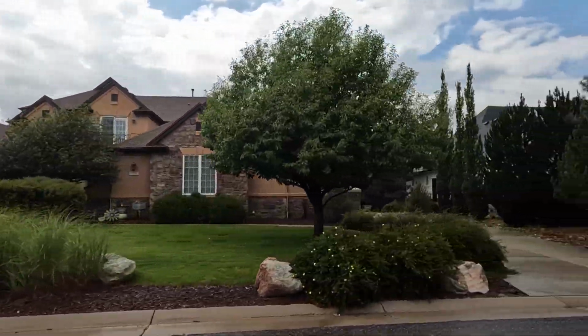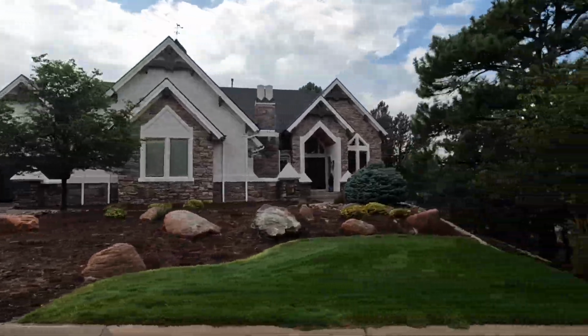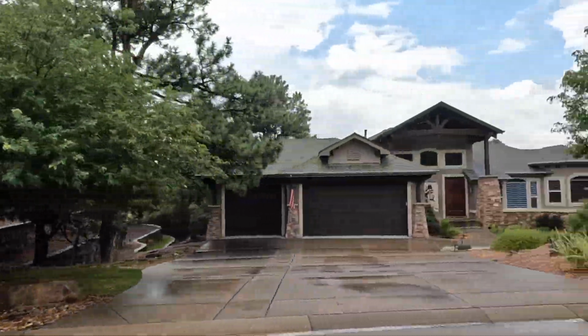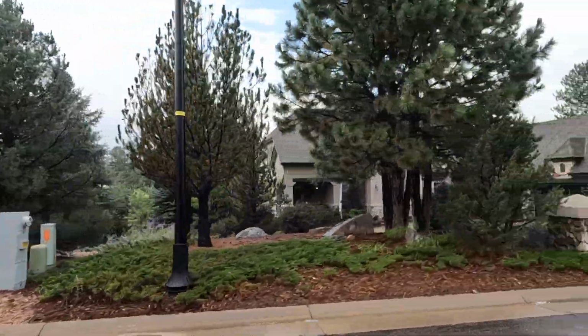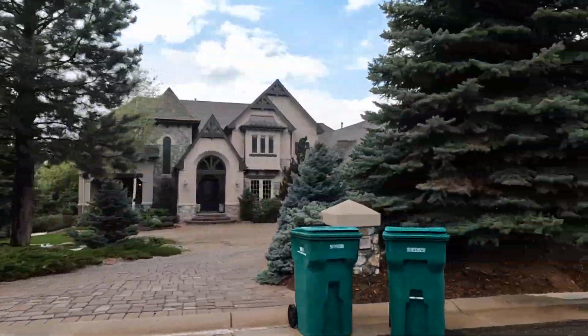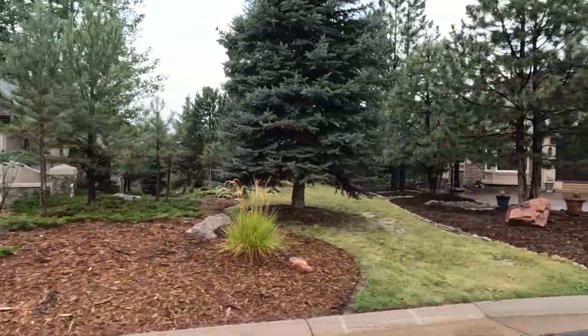Another kind of offshoot of the Pinery is a neighborhood called the Timbers, and here you're really looking at your high scale custom homes, $1.5 million plus in the Timbers neighborhoods. Very nice, very upscale. But definitely it comes with a higher price point.